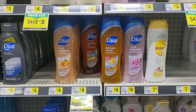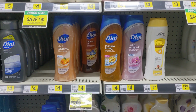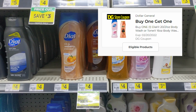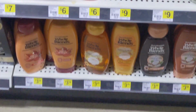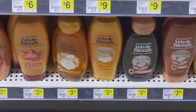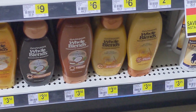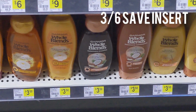For this next transaction, you're going to start by picking up 2 Dial body wash. These are the 20-ounce versions for $4, so $8 for both of them, and you have a buy 1 get 1 free digital coupon. Next, pick up 2 of the Garnier Whole Blends, 1 shampoo, 1 conditioner. Again, $4 for both, $4 each, $8 for both. $4 off paper coupon from the 3/6 newspaper inserts.